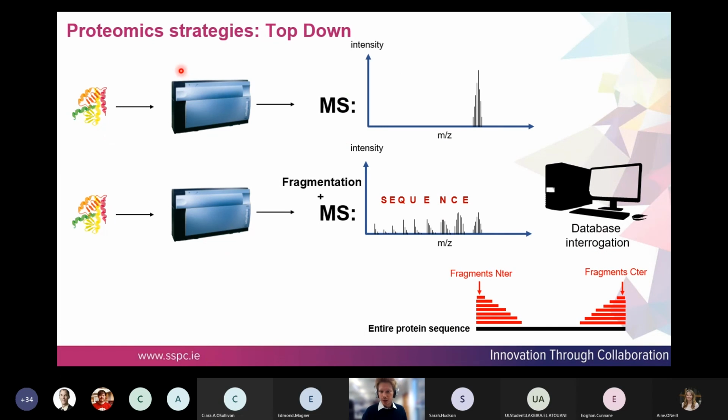With the top-down strategy, the entire protein is analyzed. This process is mostly done using MALDI-TOF. First, the protein is analyzed entirely in order to obtain the mass of the complete protein. Thereafter, the protein is fragmented in order to obtain its partial sequence in N-terminus and C-terminus by obtaining fragments. This partial sequence, coupled with the mass of the entire protein, will help to retrieve the protein identity using databases.